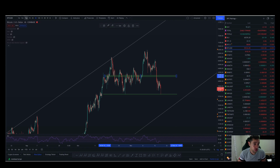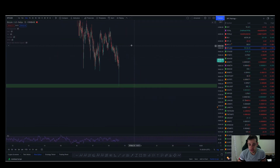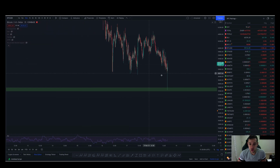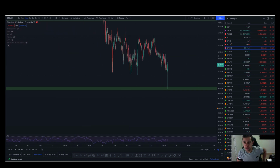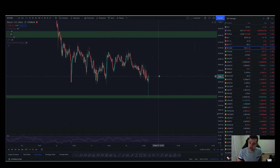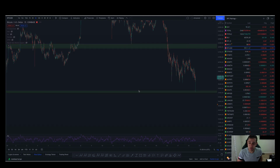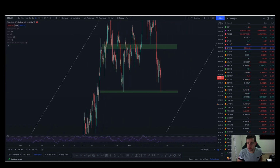But if we zoom in again on the shorter time frames, you can see these deep wicks. It's not worth getting caught out here, especially when we haven't had any sort of snapback up to here. I wouldn't be playing these for any shorts or cashing out, getting stopped out of any positions here. So yeah, that's pretty much it.